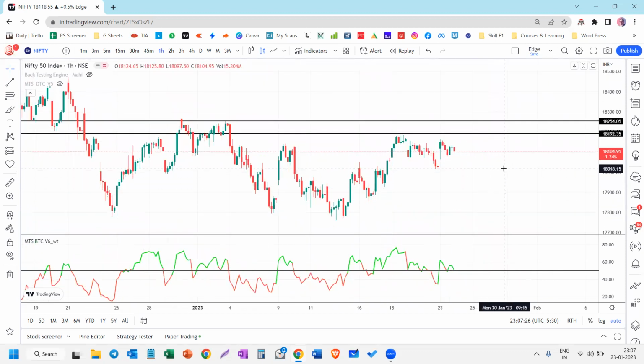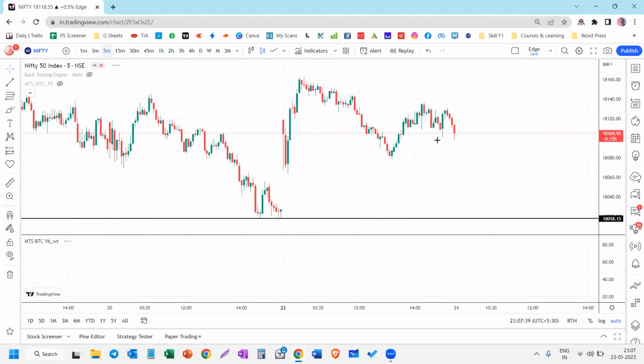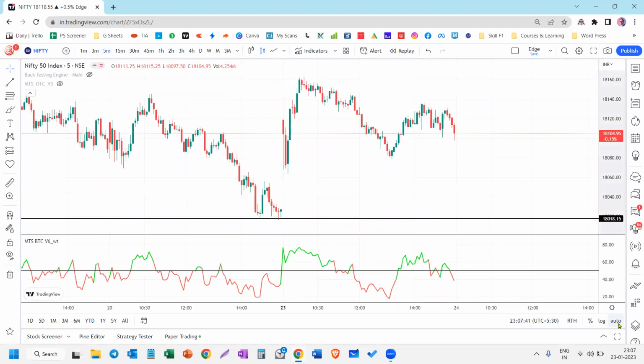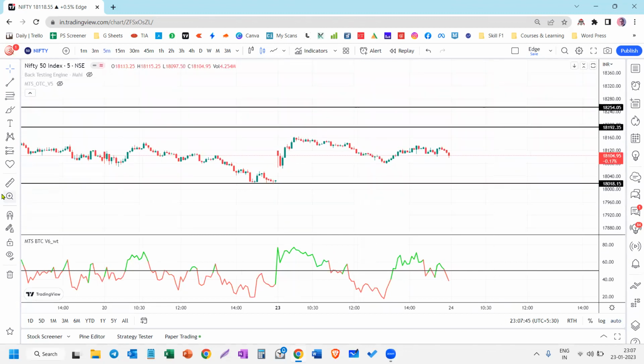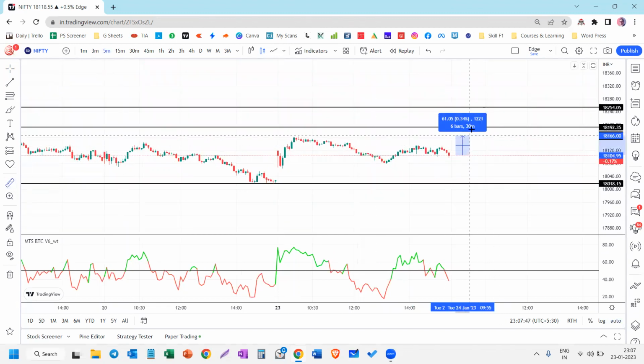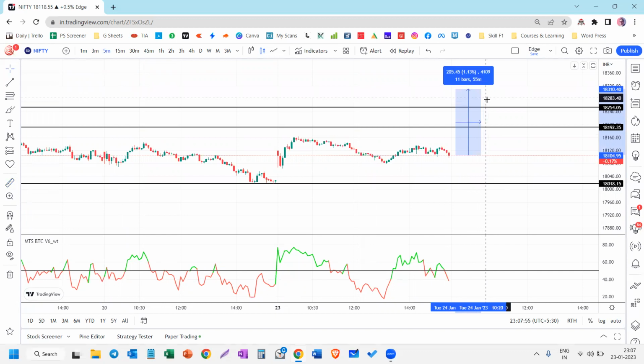And if we look at support, I think they're maintaining good support at 18,000 unless there is some bad news and it falls down. So these three levels are very critical. If you look at it from a 5 minute chart perspective, the range is very good for Nifty to play from here to here and from here to here. If it has to go up, the massive range is only 200 points, it will cross.